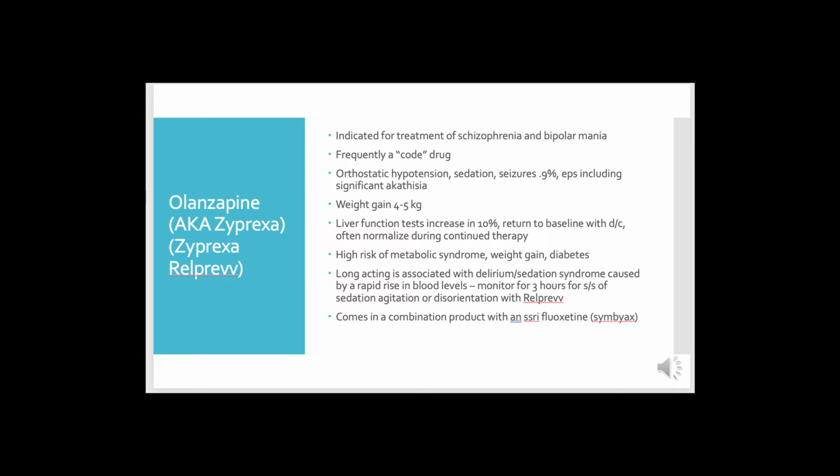The long-acting medication is associated with delirium sedation syndrome, which is caused by a rapid rise in the blood levels of the medication. So once you give this, you're going to monitor for 3 hours for signs and symptoms of sedation, agitation, or disorientation. And obviously, because it's a long-acting form, this could go on for some time, and so you're going to manage symptoms. And this is probably why we don't see Zyprexa used quite as often in a long-acting as we do some of the other ones.